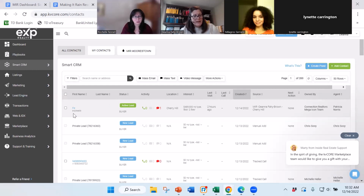So you'll notice here, if you can see it, that the hashtag automatically assigned was EXP leads. So that's my first clue that it's a Making It Rain lead. And then if you come over and look at the source column, you'll see that it's MIR, that's Making It Rain, under my name for my team's platform, and then the town. So the town that this person was searching for was homes for sale in Cherry Hill. So within our team, we have a subset of agents that are assigned to different towns on a round robin basis to receive that lead.